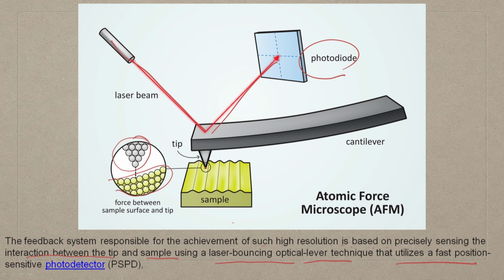One of the things which I did not say, for example, is this laser. When you are shining the laser, if the laser passes through the tip itself, what will happen? This is another mode, and I'll come to that mode. What does that mean?